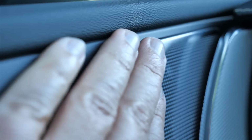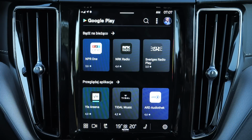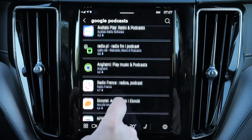The optional Bowers and Wilkins sound system isn't cheap, you know? Google should at least work with its own apps. In the Renault, Android Automotive was the main system, but it was also possible to launch Android Auto. Volvo only allows Apple CarPlay.